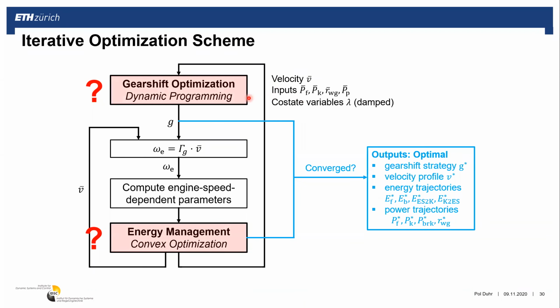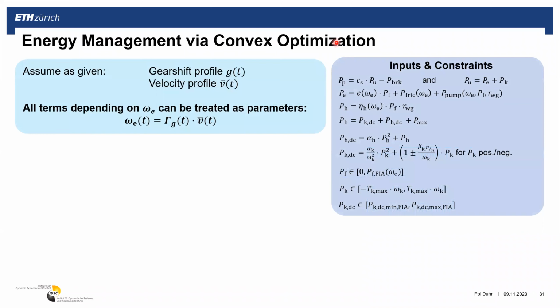Now, what we are going to look at next is how to solve these two sub-problems. So first of all, energy management via convex optimization. Here we assume that we have a gear shift profile, G, and a velocity profile, V, along the lap. And this means that all the terms depending on omega E, we can treat them as parameters. So omega E, given by our relationship, means that we can pre-compute all these efficiency, friction terms, the coefficients in the pumping power, and so on.